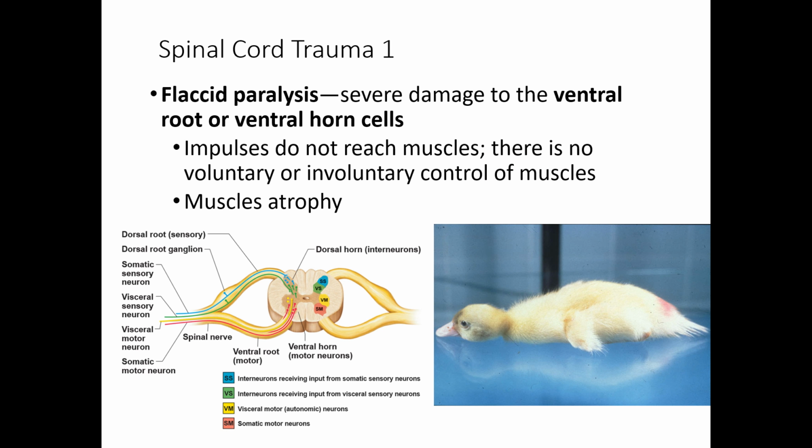So what happens when the spinal cord is damaged? When damage is at the level of the spinal cord, especially right here, ventral roots that carry information to the muscles to activate them, impulses do not reach muscles. So muscles cannot be controlled, and they become atrophic, they decrease in size with time, and that is called flaccid paralysis. No movement in the muscles.